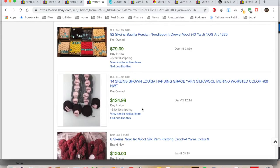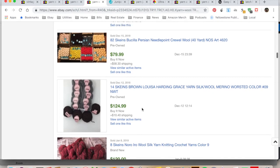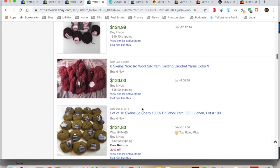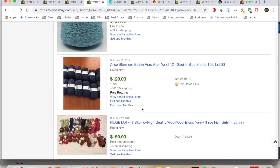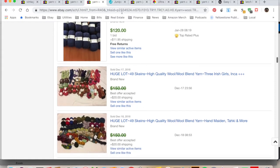So here, I've looked up wool yarn, which is something that you are looking for. Silk wool blend does really well. These are higher end. You're probably not going to find these for the most part, but wool is worth more than acrylic, so I just wanted to point that out.